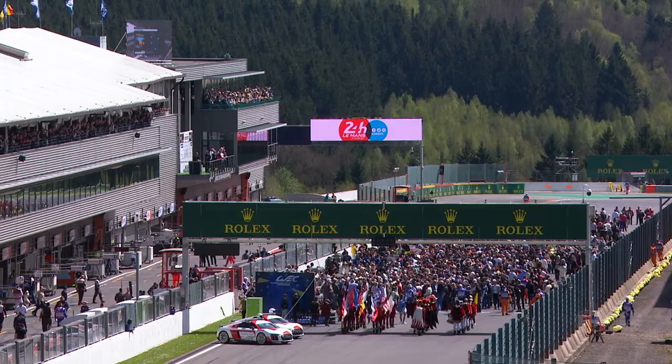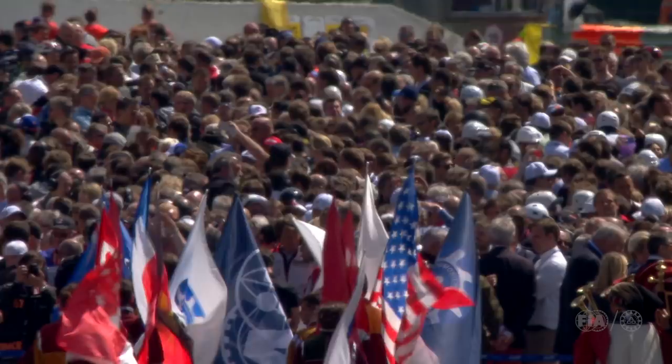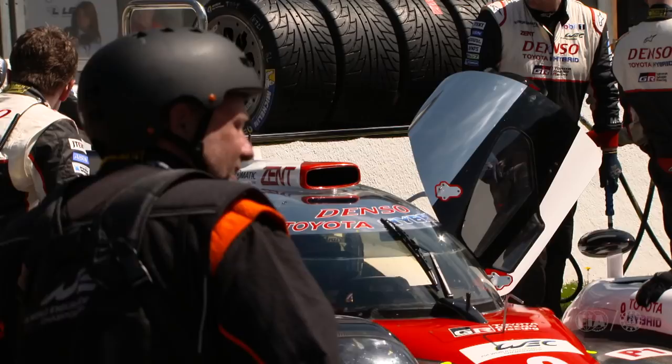The pit exit is open. The track is all yours, gentlemen. The time for fun is over, and now the focus changes.